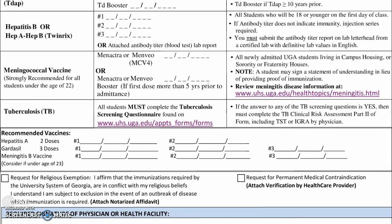All students are required to fill out the tuberculosis screening questionnaire. I will show you how to fill this out later in this video.